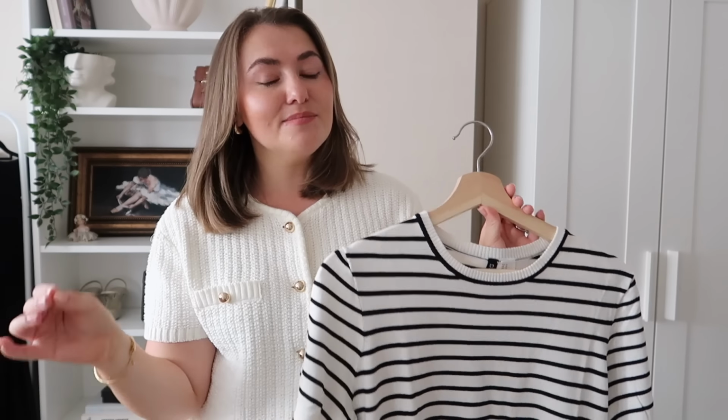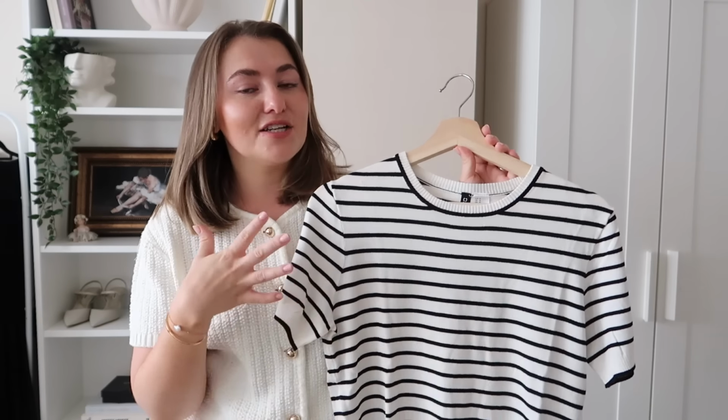This is what I love doing when picking up high street items, is picking something up that looks like it costs an extra 0, if not an extra 2 zeros on the end of the price tag. It's my favorite thing when someone compliments your outfit and you say, thanks, it was so affordable, it was literally from H&M. I love doing that with my wardrobe.